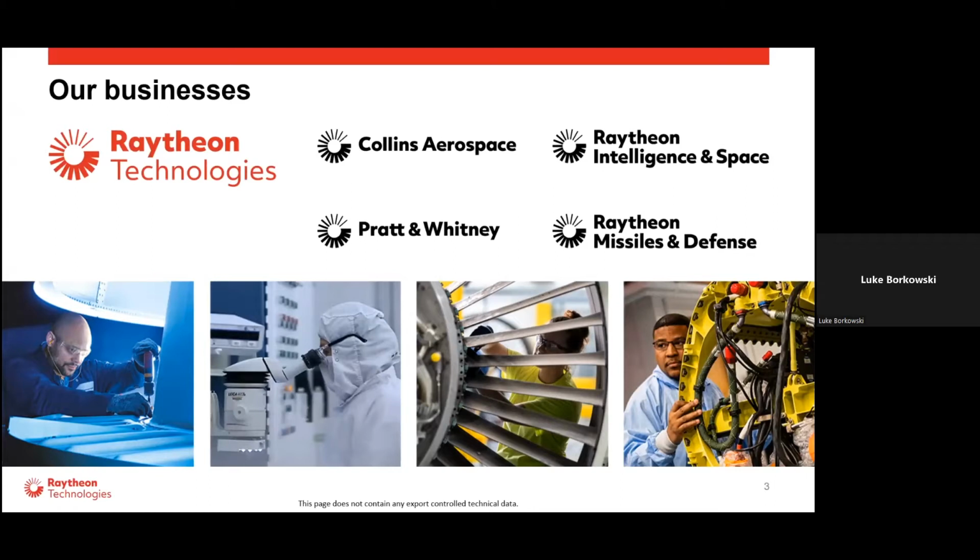We also have Pratt & Whitney, which makes aircraft engines, both for commercial and defense. And then Raytheon Intelligence & Space makes both air and space-based sensors, as well as cybersecurity capabilities. And then Raytheon Missiles and Defense makes precision missiles, radars, among other things.